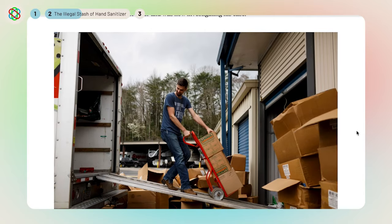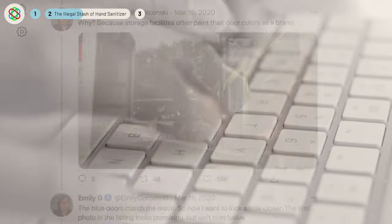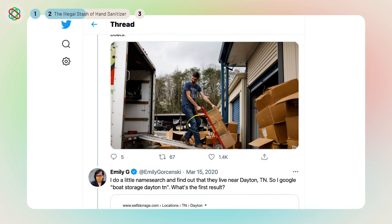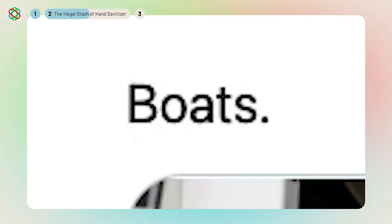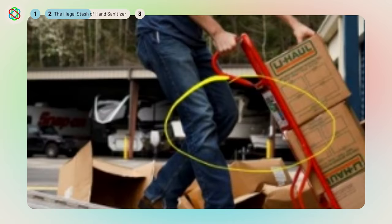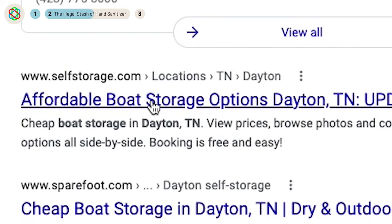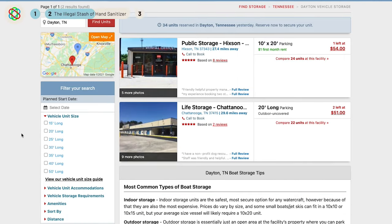But a single photo from the article gave Gorsensky everything she needed to locate their stash. She shared her process on Twitter to show how small details can be huge clues when you know what you're looking at. And it all starts with boats that she noticed in the background, which, along with a nearby town, gave her a few Google results of storage units that could accommodate boats.